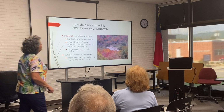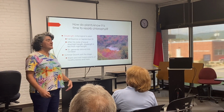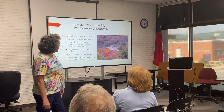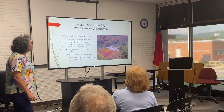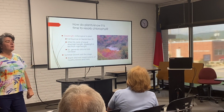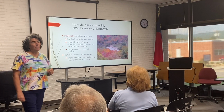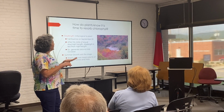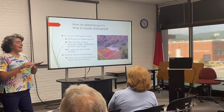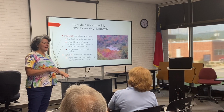So, how do plants know it's time to start resorbing their chlorophyll? What's the information that they're getting? And that's a picture of the graveyard fields. The initial signal is day length driven. So we're coming up on the fall equinox on September 23rd. Fall equinox is equal day-night length, and after that time, day length is less than night length.